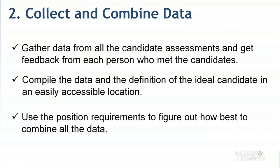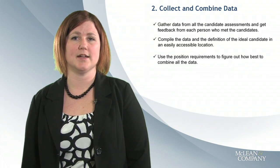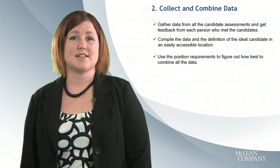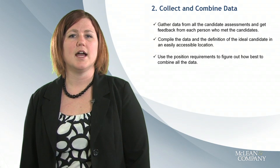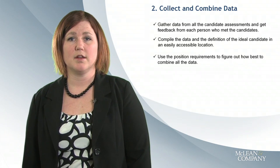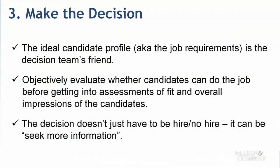Finally, after all the data is collected, it needs to be combined in some way. You need to make a final evaluation, and it's hard to consider 2, 3, or more different sources of information when you're making that decision. So thinking about how best to combine the data to arrive at an overall final assessment will make the decision easier to make and makes it easier to compare and contrast candidates. The hiring team should review the available decision-making models, such as a multiple regression or a multiple cutoff model, and determine which one will arrive at a candidate who meets the job requirements and will be successful at the job. There needs to be some thought into how to integrate the data, since different approaches will result in different outcomes.